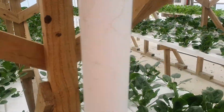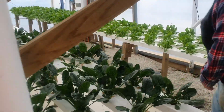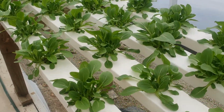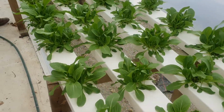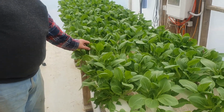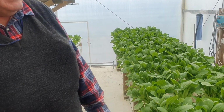Another very popular item at the end here. What's that called? Pak choy. This is where you do your stir fries. So that's your different bunches. Once again, it's all grown. Lovely, coming away. Next week they'll be ready to sell. They take just about as long as lettuce.